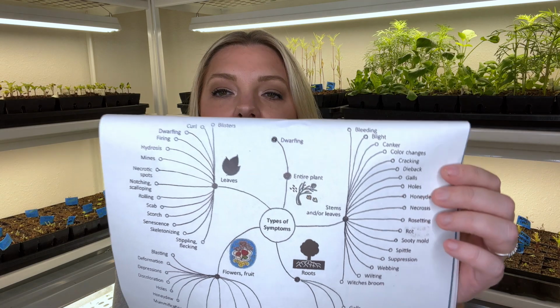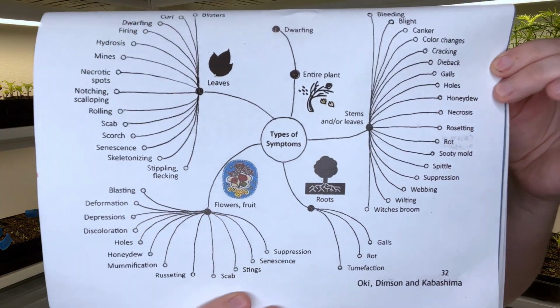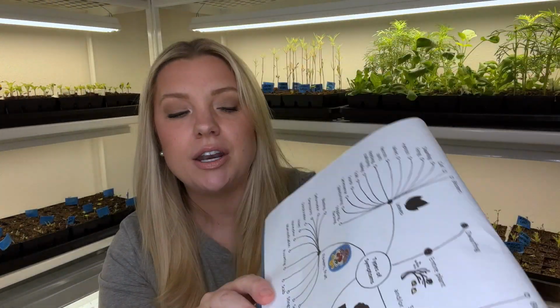I cannot find this online, you guys. I'm having so much trouble finding this online. It's by Oki, Dim Sum, and Kabashima, but basically it's a tree of all the types of symptoms that you could have on your plant.